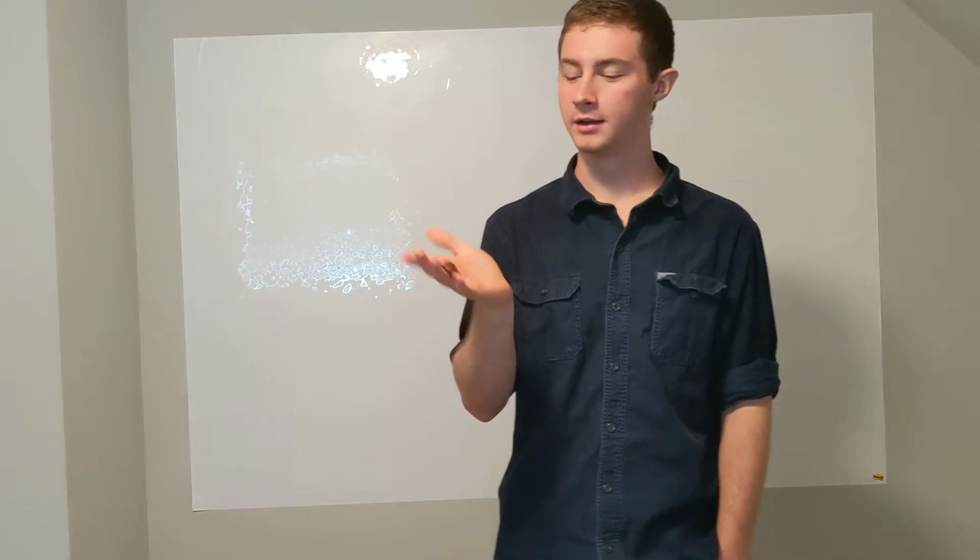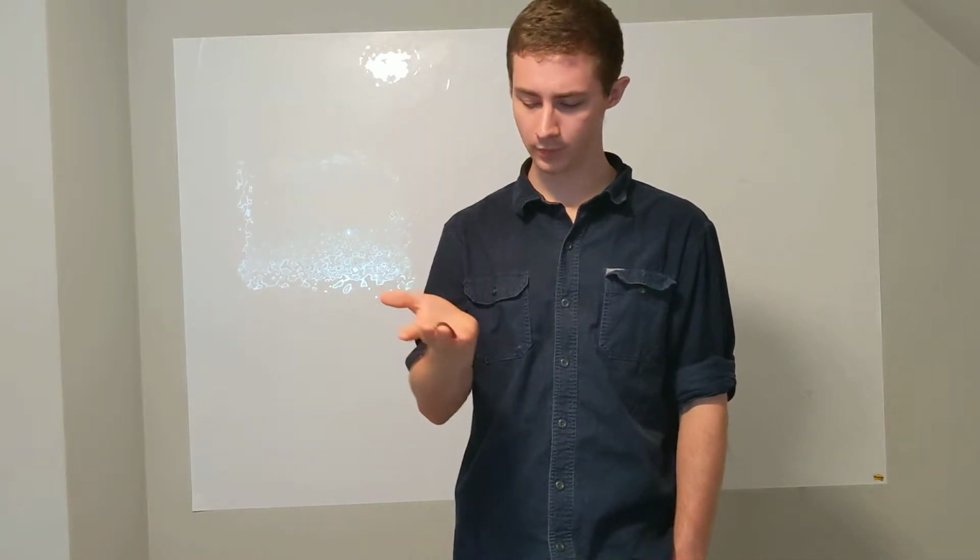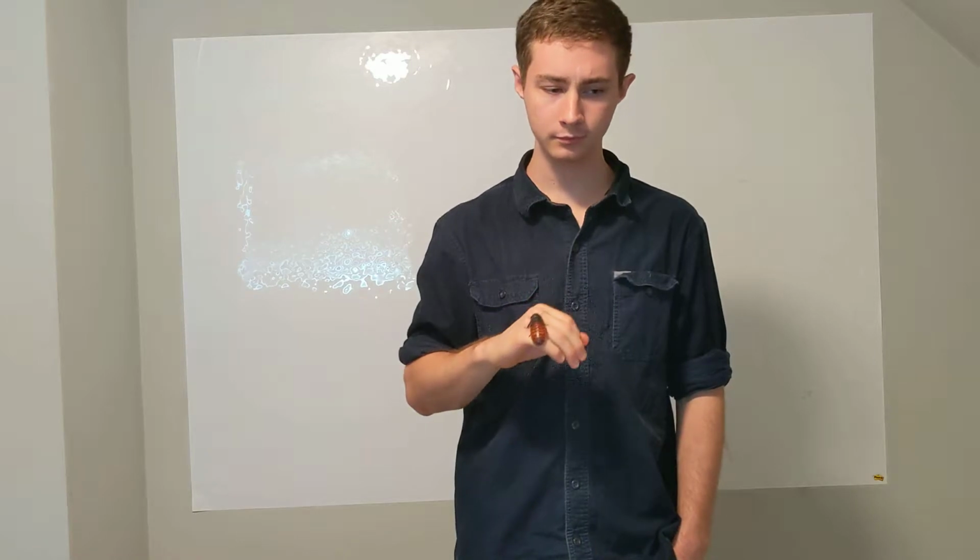Gromphadorhina portentosa, that is the Madagascar hissing cockroach. These are found in Madagascar, hence the name. Oh, she dropped. This is a female that I have. They are flightless cockroaches, which is really nice. I breed them for the reason of using them for feeders.